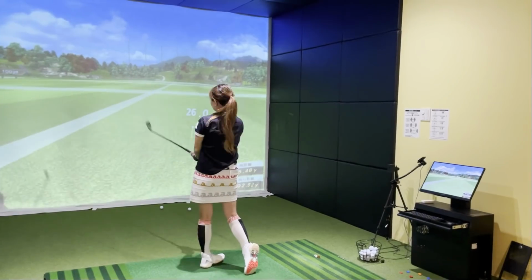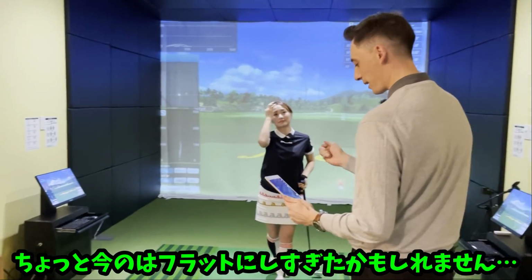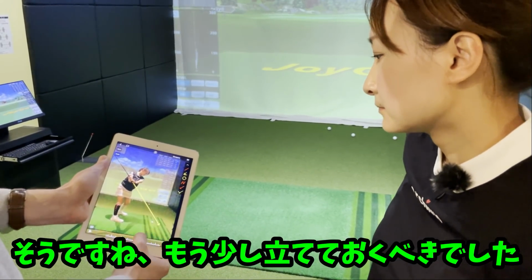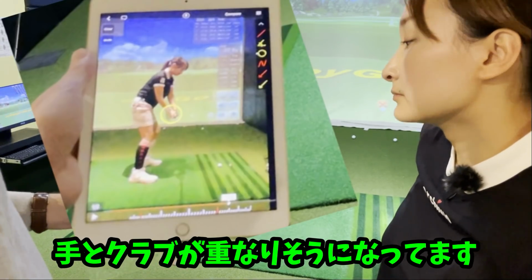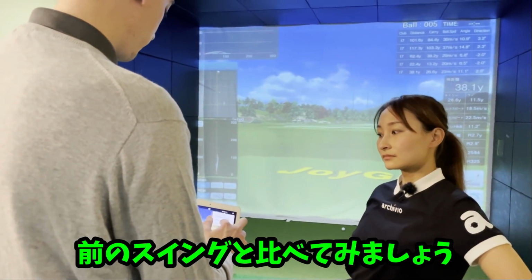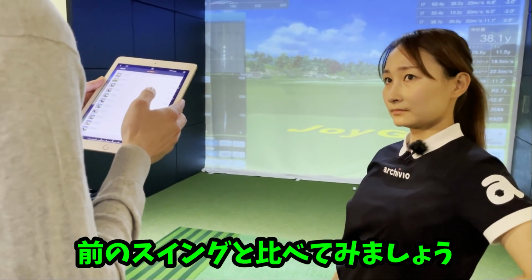Good. Now from there, I think I messed up on that one. I think I got her a little too flat. Sorry, I needed to get you a little steeper. But what you did do a good job of was getting really close to getting the club head in line with the hands. And if we compare that to your old swing, I want to show you what the old swing was doing here.